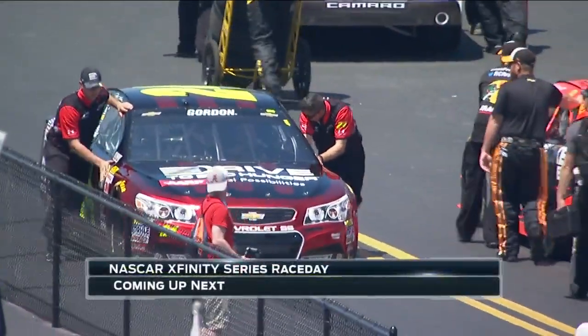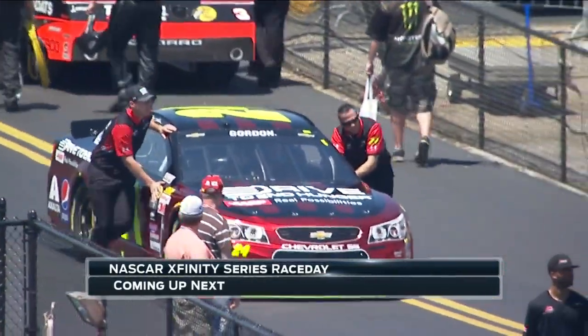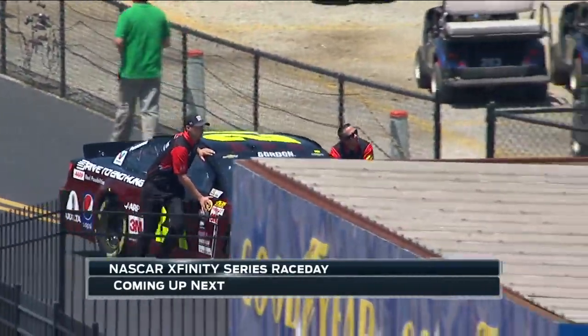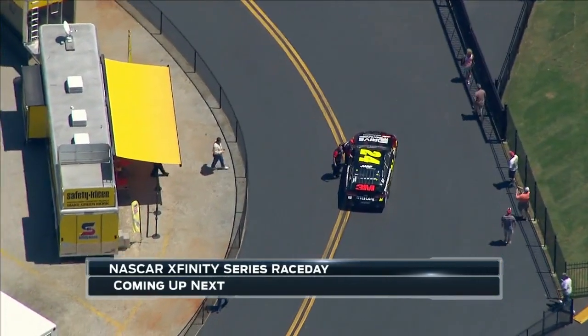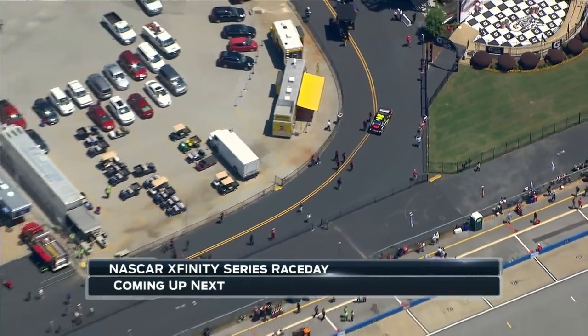Jeff Gordon has won the Coors Light pole for tomorrow's GEICO 500. The slick piece right there, buddy. With almost 0.3 of a second in the bank, that is all but unheard of. Great performance by Jeff Gordon. NASCAR Xfinity Series racing coming up next.